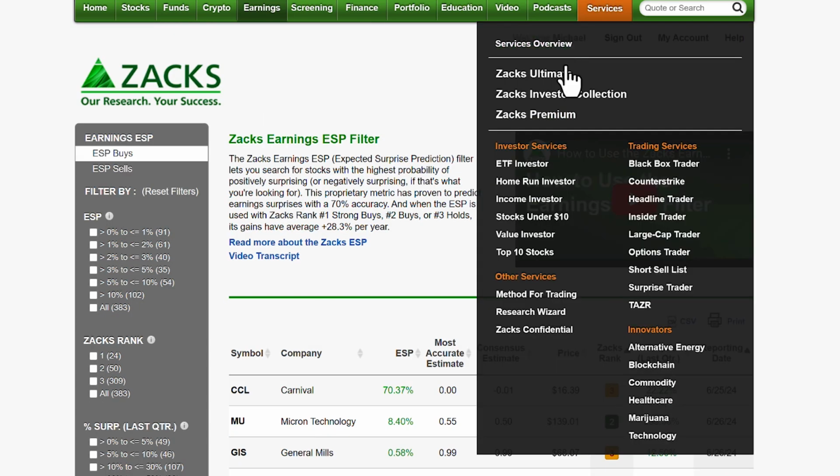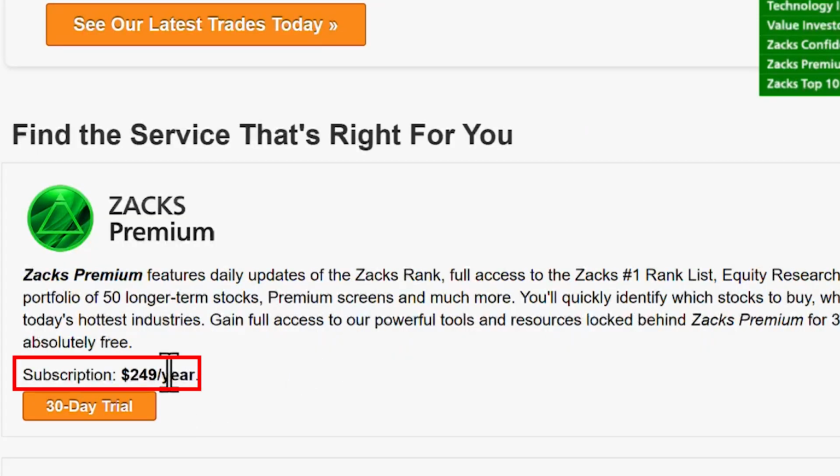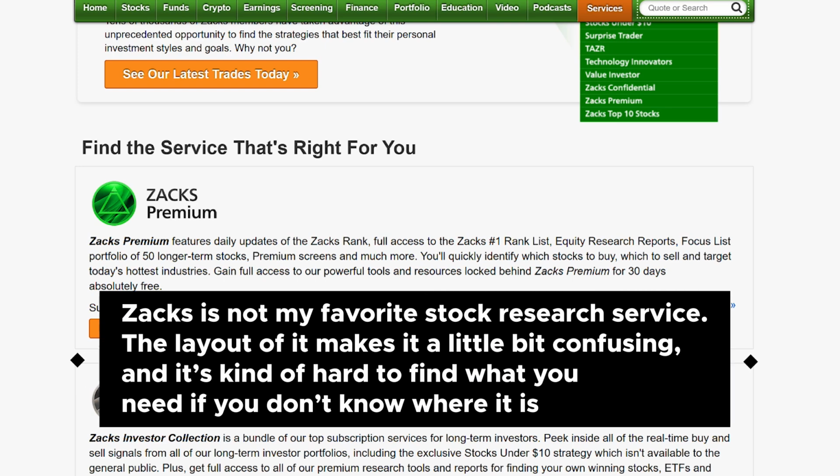Okay, so finally, let's talk about how much Zacks Premium costs. Zacks Premium is $249 per year, and there's a 30-day free trial that I highly recommend you take advantage of. So it's not overly expensive. It's in line with the cost of things like Seeking Alpha and Morningstar Premium, and just slightly more expensive than a stock picking service like the Motley Fool Stock Advisor. So overall, there's a lot to like about Zacks, but this is not my favorite stock research service.